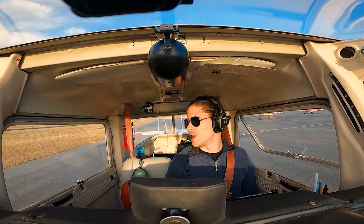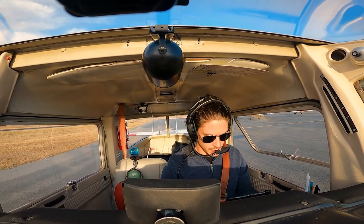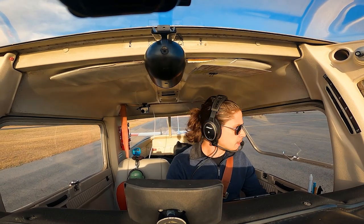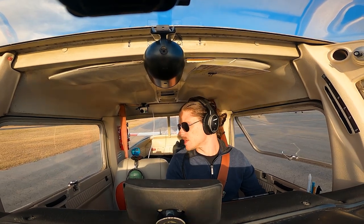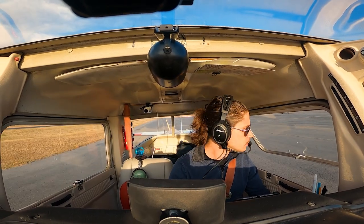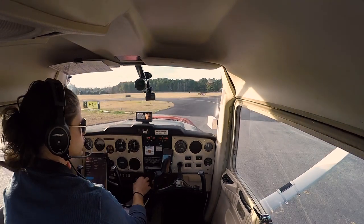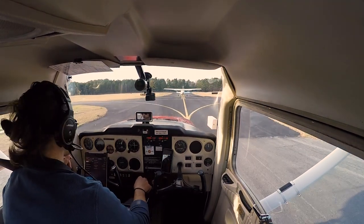And I was on my way home, and actually, I'm going to stop telling the story and focus on taking off, and then we'll get back to it in the air. Somerville traffic, Cessna 17048, taxiing out to runway 24, going to depart from Bravo, Somerville. Somerville traffic, 83 Golf, turning final, Somerville, runway 24.